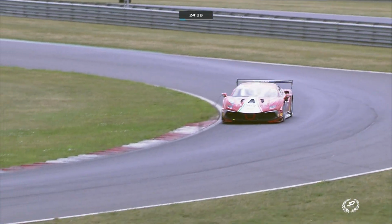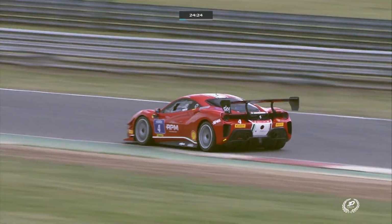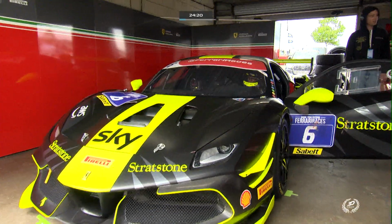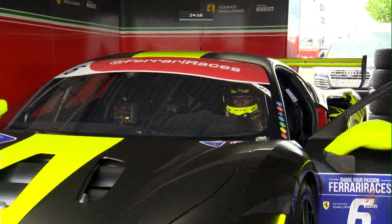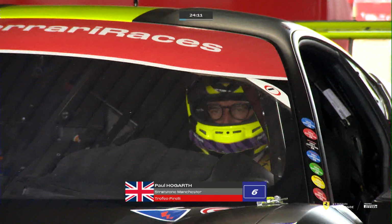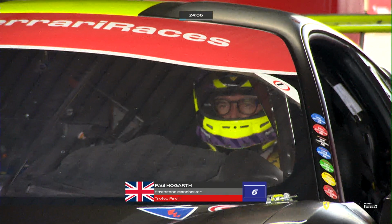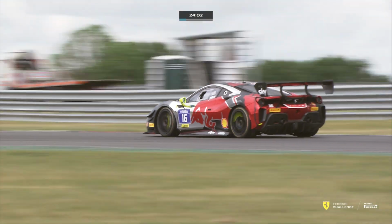So still time to find, but these first exploratory laps are just getting heat not only into the tyres, but into the brakes, getting back and re-familiar and finding yourself, as you say, some space around this fairly short track. It's narrow in places as well, so the last thing you want to do is come across traffic, as we see Paul Hogarth just biding his time, glasses on, game face on, hoping this is his year for the Ferrari Challenge UK Championship. So far, it's not been too bad a start.